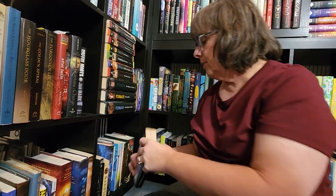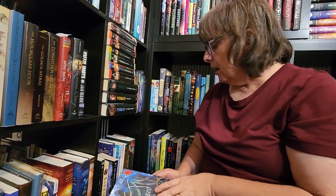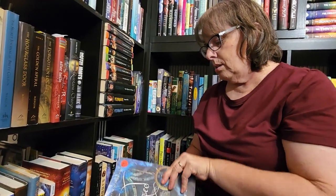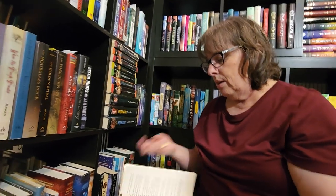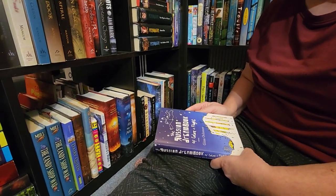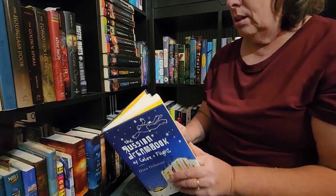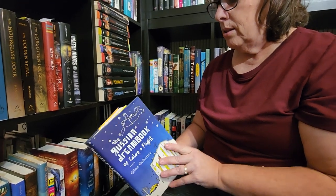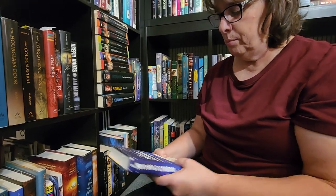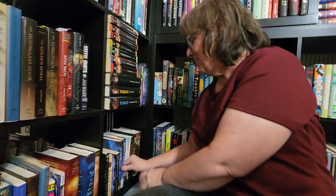This must be two smallish novels in one. I haven't read them. Prized. I did read this one by Caragh M. O'Brien. I think this one is kind of set in older times, kind of a fantasy. The Russian Dream Book of Color and Flight, Gina Oshner. How did we get a hold of this one? It feels brand new, like it wasn't a used bookstore one.